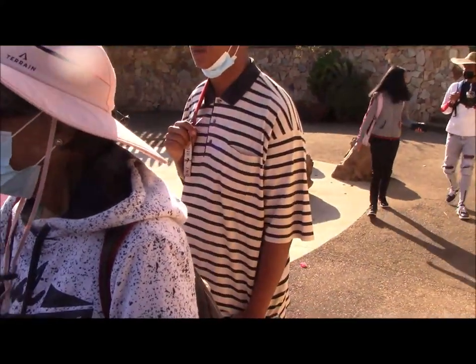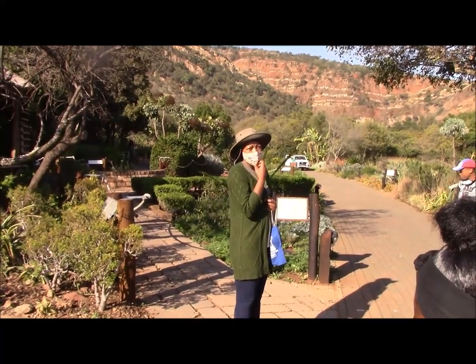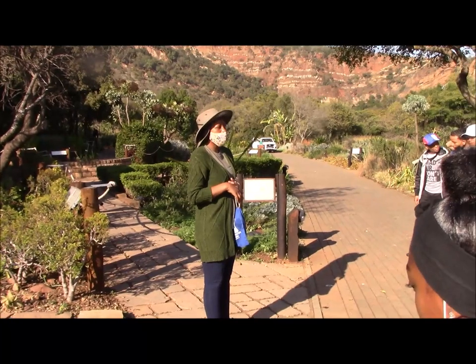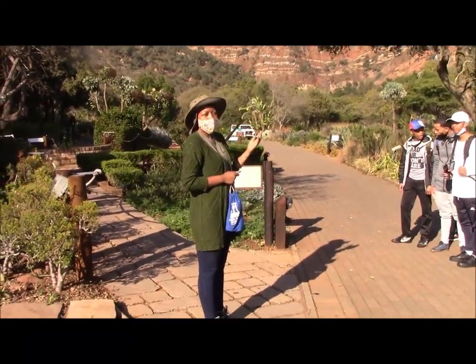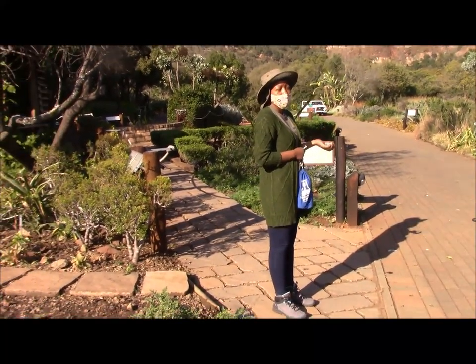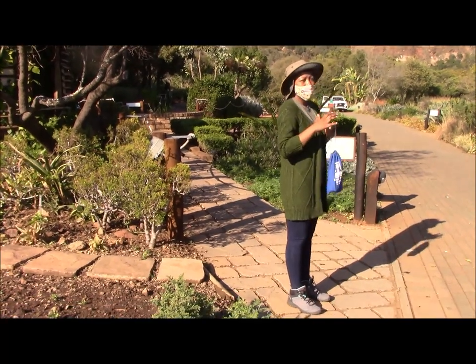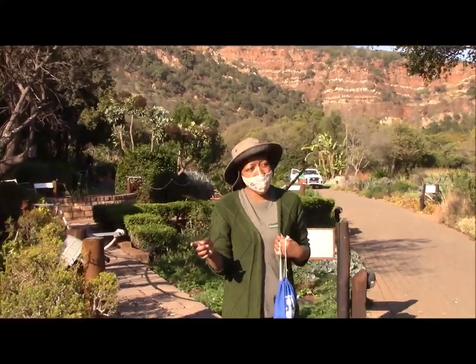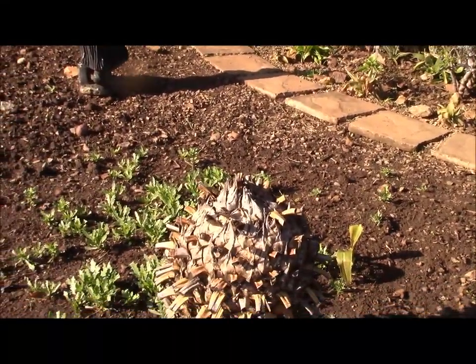This is him, and then there's also traditional beliefs that it chases away evil spirits if you plant it in your home. There's what we call cycad poaching. Just as we have rhino poaching, there's also cycad poaching. The reason why it's being endangered and protected is because it's a slow grower. This one is quite old, because each year it produces a ring of leaves.